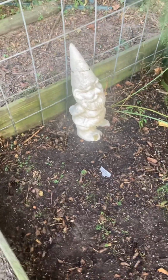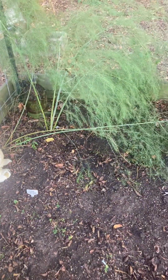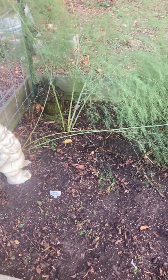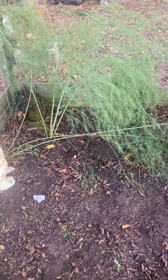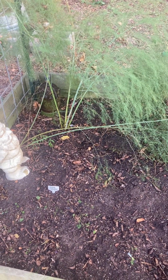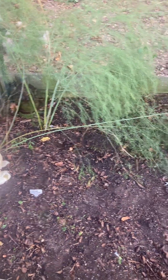Winklebottom's seen better days. I really need to take him and give him a scrub. Probably need to trim away some of this asparagus. It's okay for the asparagus to grow like this. For one thing, it's pretty, but then it also feeds the plant. So next year, when it starts coming up, I'll have bigger asparagus stalks.